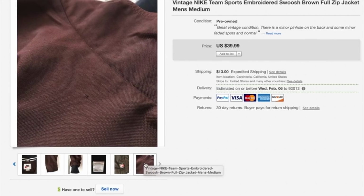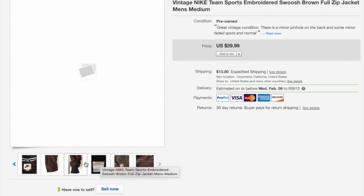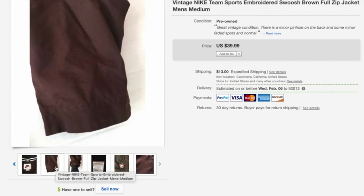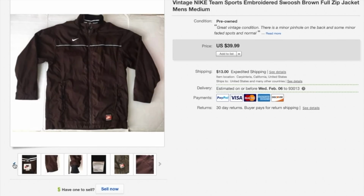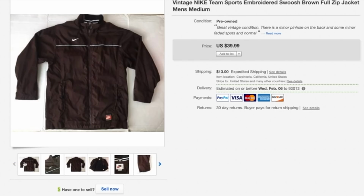There was one little minor hole right here because this is where they put the Goodwill tag in there, but that didn't affect the price too much at all. So definitely be on the lookout for vintage Nike. As you guys know, vintage Nike with the white tag or the gray tag, sometimes it's a blue tag. Those are always hot, so I always pick it up anytime I can find it.